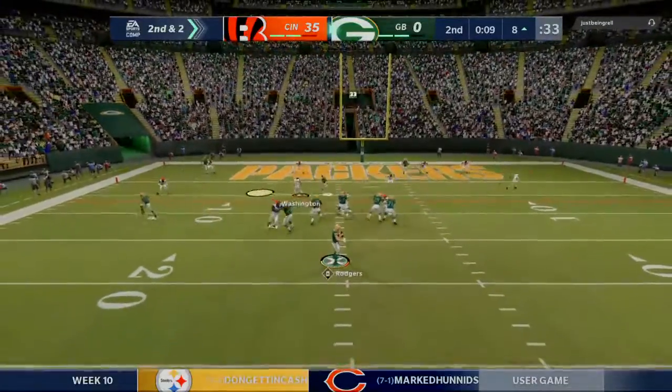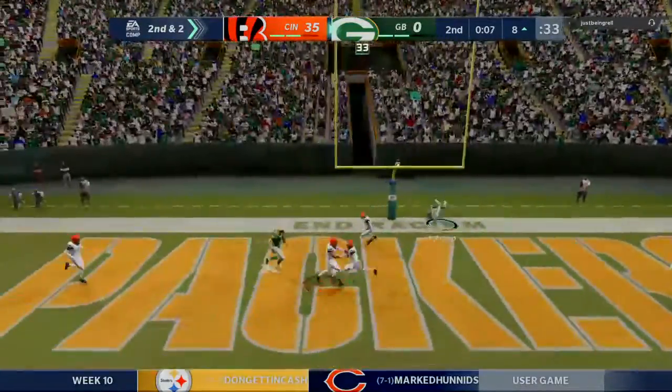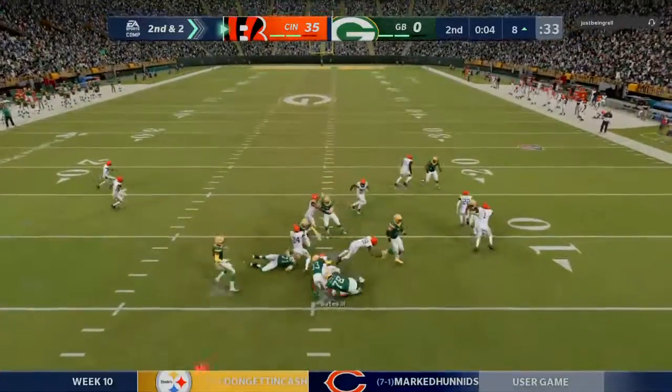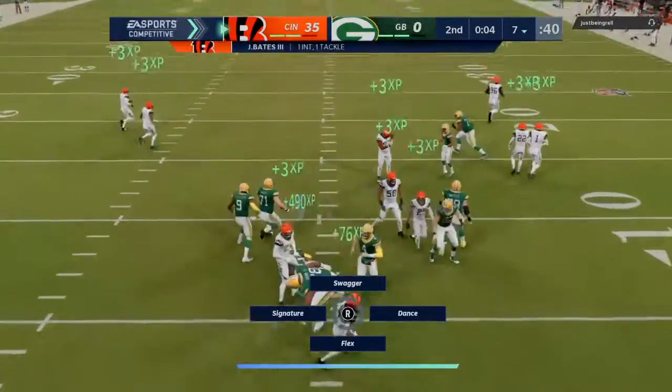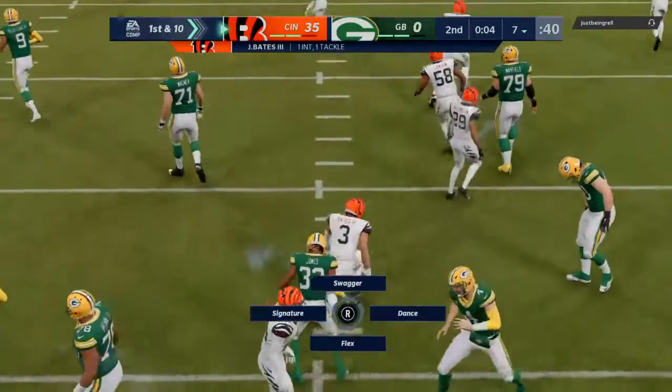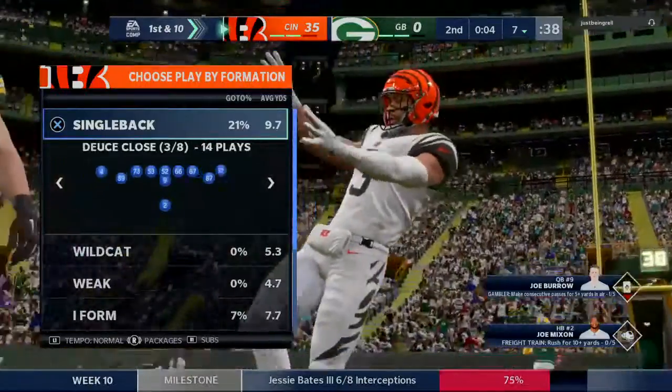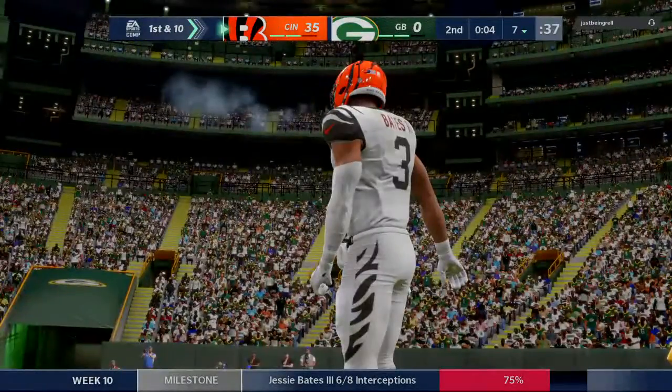To throw again on 2nd down. Rodgers. And it'll be intercepted. Picked up by Jesse Bates. And his guys have got it back at the closing stages of the first half. They'll take over 1st and 10 at their own 7-yard line.